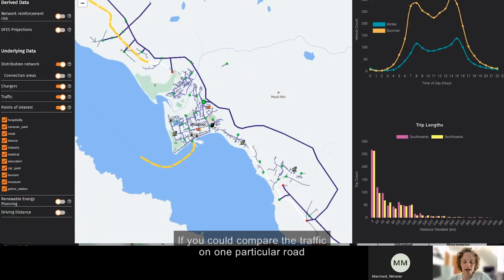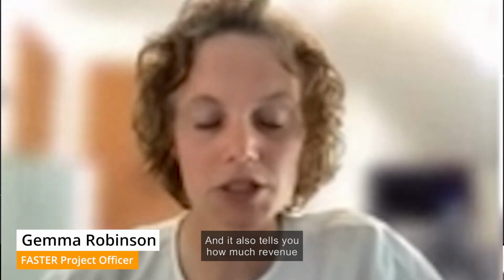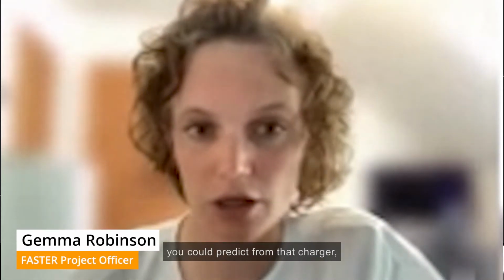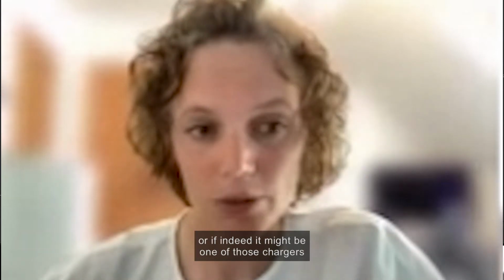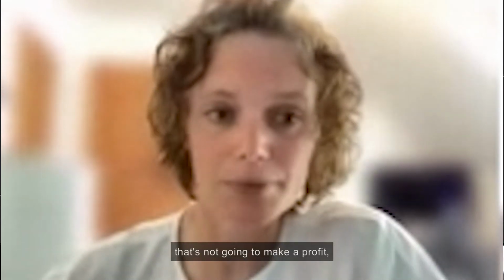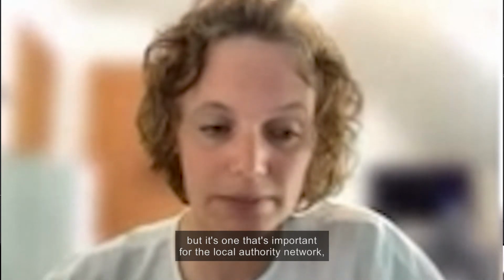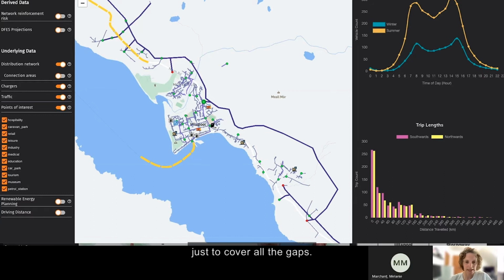If you could compare the traffic on one particular road compared to another, and you can see that it's a much higher demand in one area, you'd obviously try to look at putting the charge point there. And it also tells you how much revenue maybe you could predict from that charger, or if indeed it might be one of those chargers that's not going to make a profit, but it's one that's important for the local authority network, just to cover all the gaps.